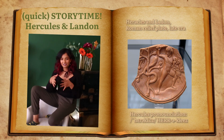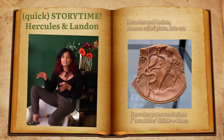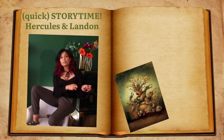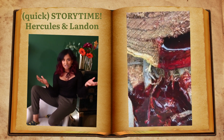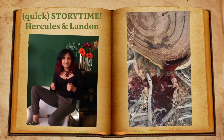In Greek mythology, the origin of the dragon's blood tree can be traced back to this epic battle between Heracles and Ladon. Ladon was a dragon with 100 heads, and he was the guardian of the golden apple. As part of Heracles' mission, he was supposed to seize these apples and kill the dragon. And from the blood that was spilled during this battle, the dragon's blood trees were born. And legend has it that when these trees are cut, they bleed the very blood of Ladon.